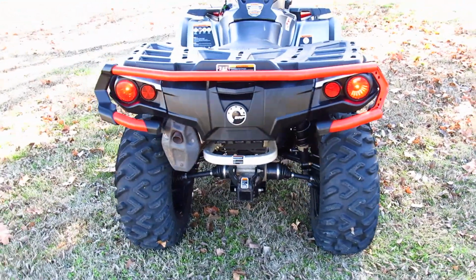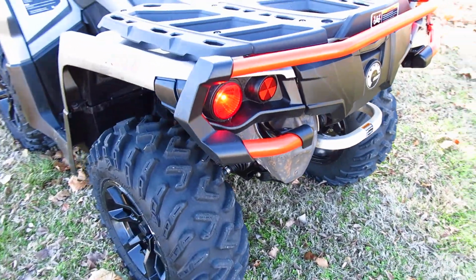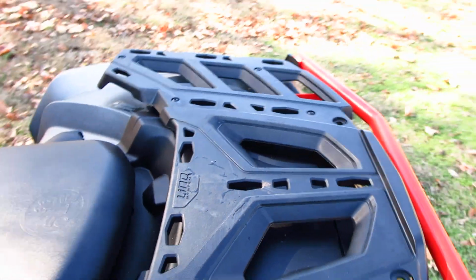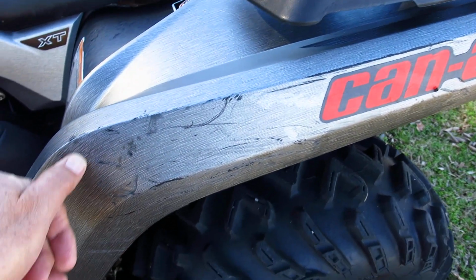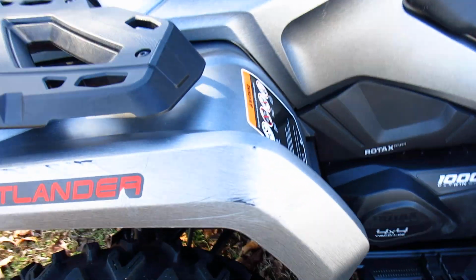Walking around the back, it looks good. It's got the stock exhaust, so it hasn't been modified. It's got the hard luggage rack on the rear. They call that a LinQ system. I think there's boxes and different things that tie onto it. Got a few more scuffs here on the left side and a few more on the fender.